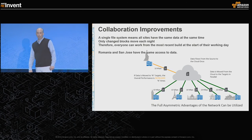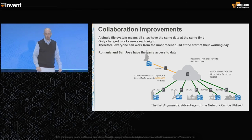Collaboration. The numbers on this slide are actually kind of funny. I'm not sure who put this together at 10 megabits. Most of our sites have 500 megabits plus that we're downloading this traffic on. We need enough bandwidth to handle it.